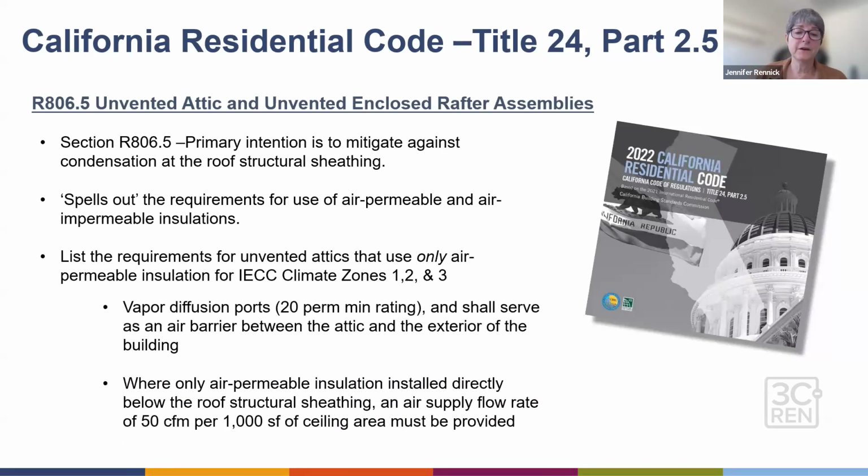So there is a way to mitigate for that if you use air permeable insulation, and you can design in vapor diffusion ports. And also you can have an attic that's semi-conditioned, where you actually take a little bit of your supply air, if you go with a ducted system, and you actually run some of that supply air into the attic.